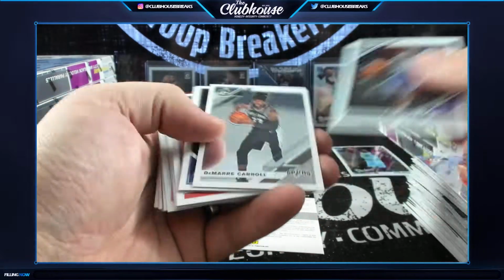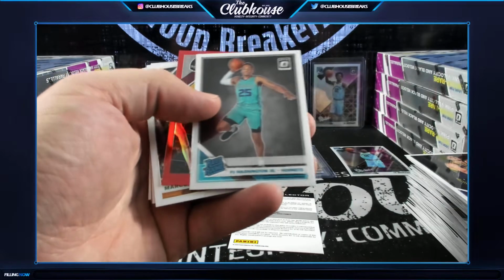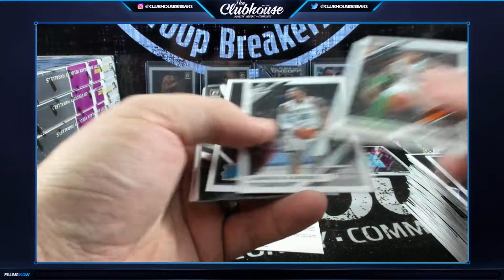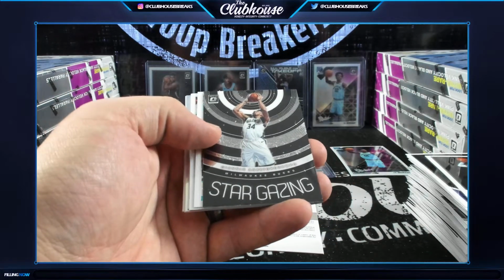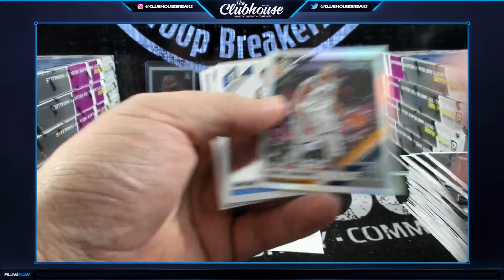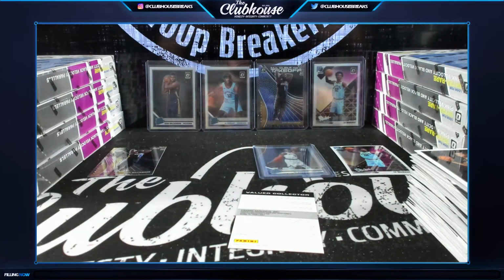Hollow. Batadze, LeBron James All-Stars. DJ Washington, Jordan Clarkson, 99 for the Cleveland Cavaliers. Bol Bol for the Nuggets. Giannis stargazing. Carson Edwards, Rudy Gobert for the Jazz. Hollow. And Nickeil Alexander-Walker on the back.